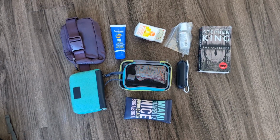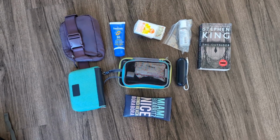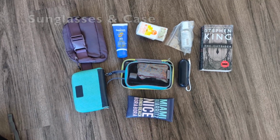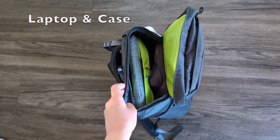So for now, I have my wallet, my sling bag, some sunscreen, tissues, hand sanitizer, a book, a hand fan, some first aid stuff, and my sunglasses. I'll also be bringing my laptop along in the day bag when we're traveling between destinations.